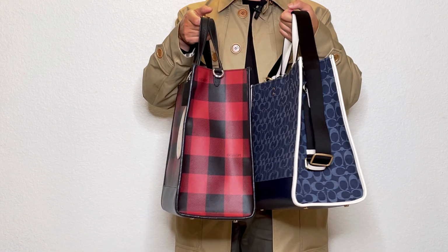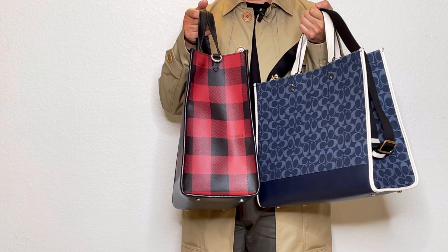Very sturdy, large tote if you need to carry a lot of stuff.